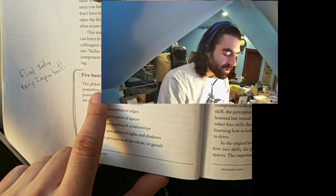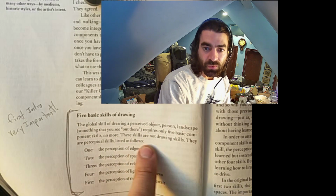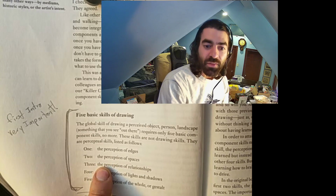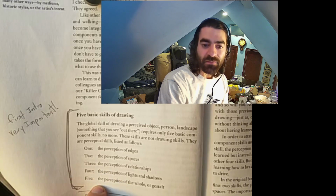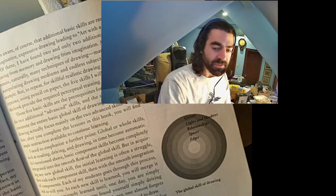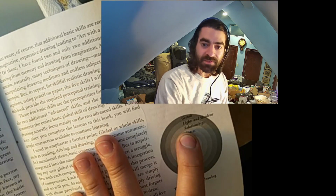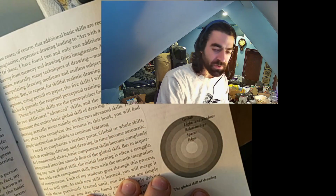So, if you want to learn how to draw, just know that there are 5 skills that you need, and they're not drawing skills, they're perceptual skills, listed as follows. 1. The perception of edges. 2. The perception of spaces. 3. The perception of relationships. 4. The perception of lights and shadows. And 5. The perception of the whole, or the gestalt. So we're just trying to take the mystery out of this. The edges go first, and then that makes the spaces, and then you put those together and get relationships, and then you add some lights and shadows to add dimension, and then gestalt is just what makes it all look complete and put together.